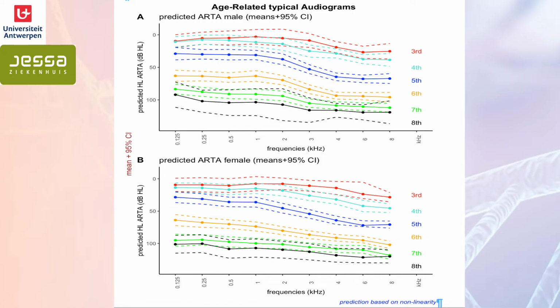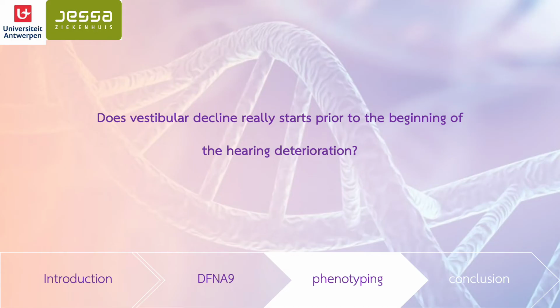The ARTA, referring to age-related typical audiograms, is another interesting way of depicting the decline of the hearing per frequency per decade. And you can see this ARTA for male and this one for female carriers. There is no difference in decline.